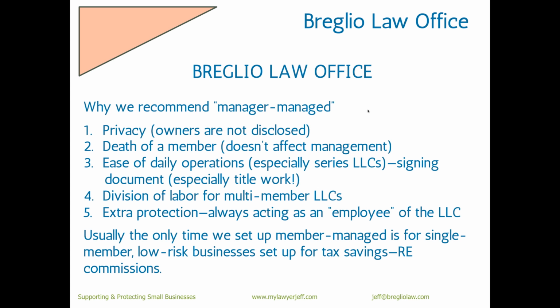Division of labor for multi-member LLCs. So if, remember, if it's member managed, all members have a say in everything. But if it's manager managed, you can define one manager to cover certain obligations and the other manager to be responsible for other things. And so you can divide up the labor much more easily if you have a multi-member LLC. And then there's some extra protection because when you're doing the day-to-day business, you're acting as an employee of the company and not as a member.